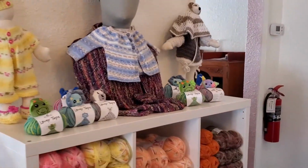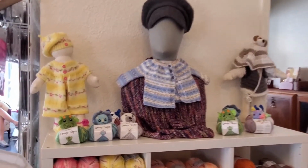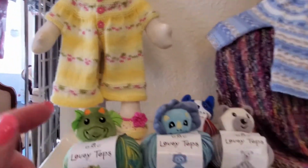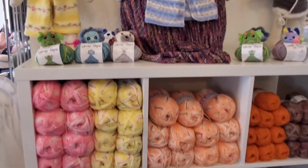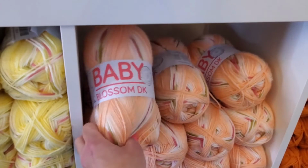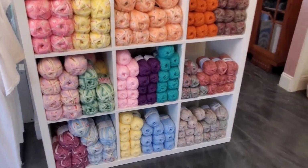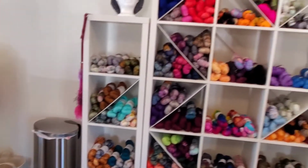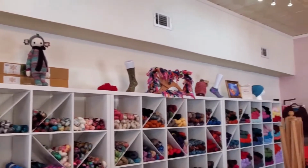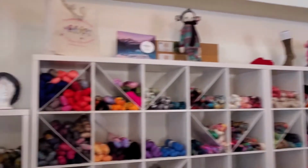This is what you guys really wanted to see, right? So these are really cute. This is fun. I love this. Is that not adorable? Okay, so we've got the DMC Lovely Tops. And this is Baby Blossom. Okay, Hayfield Baby Blossom DK. So got some baby yarns. Then we've got this wall. Let's check the top out. Oh, I'm gonna have to show you the fat mermaid down there in a second.